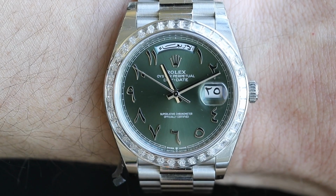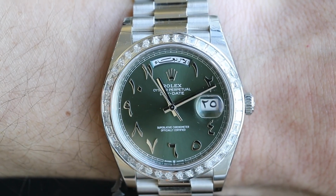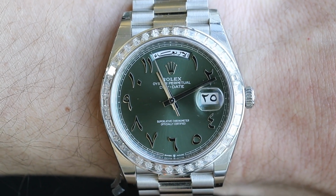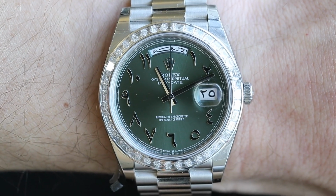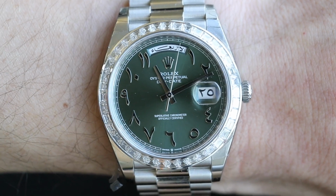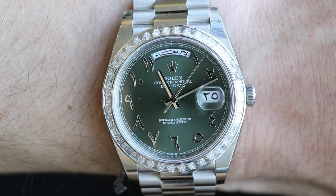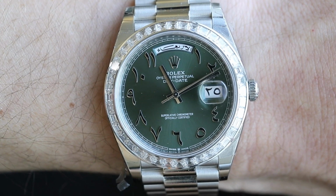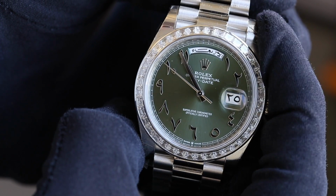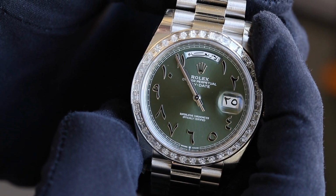And of course, this, the Day-Date 40 in all its iterations, the green dial, the white gold and the rose gold, and this platinum being the ultimate version. Those stunning platinum Arabic numerals, the way they float on the dial is just truly magical. I absolutely love it. I love the Arabic script in the day window and also the date window. Again, it just has this kind of magical feeling that the normal Roman indexes just cannot capture.